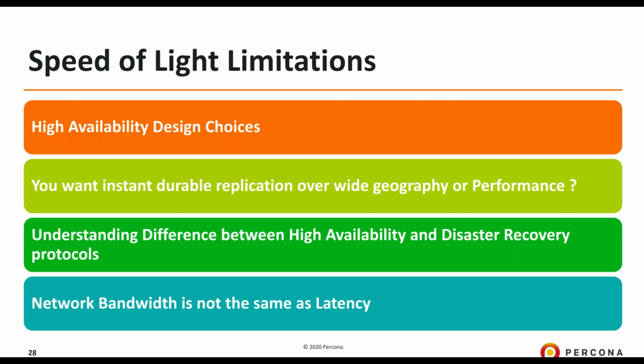For example, one of the big no-nos, which is a very easy way to kill your database performance, is running your database in the cloud in a different region than your application. Because you're going to pay that increased latency for every database request, and you may have tens of them for every user request out there, which tends to add up.